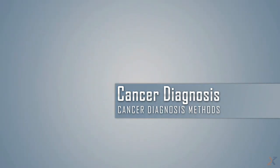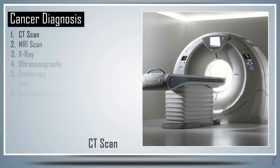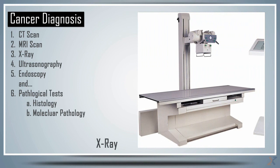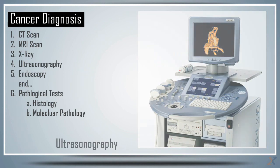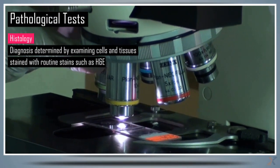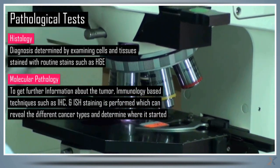Cancer diagnosis. This can be done by physical examination, like CT scan, MRI scan, X-rays, ultrasonography, endoscopy, and pathological tests like histology. Molecular pathology.